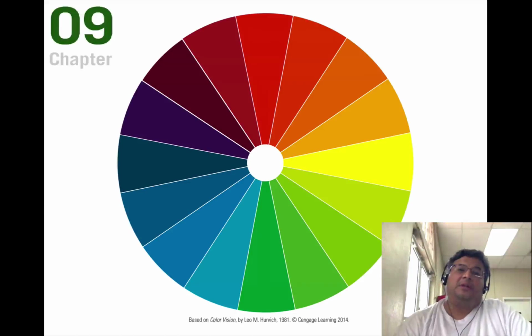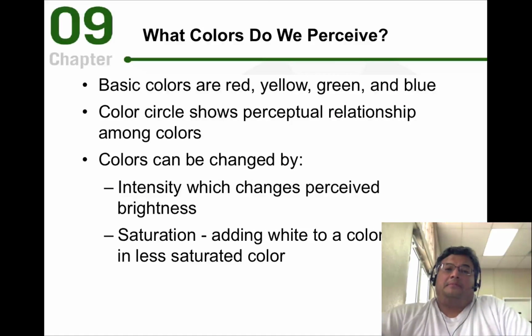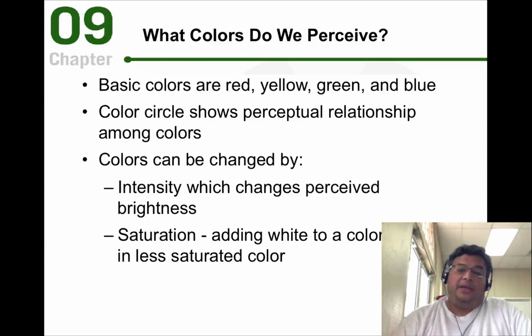That's the color circle. The perception of these colors can be changed by the intensity, which makes some colors look very bright, and some colors look very dull, like with a pastel color, for example. And then colors can also be saturated. So if you add white to a color, it'll be less saturated than a full-blown color. Again, making those types of pastels that we're used to seeing.